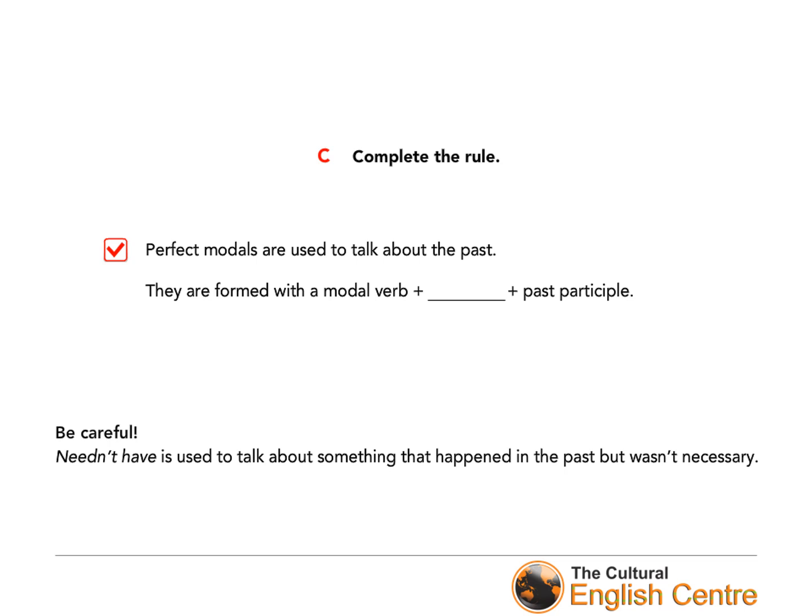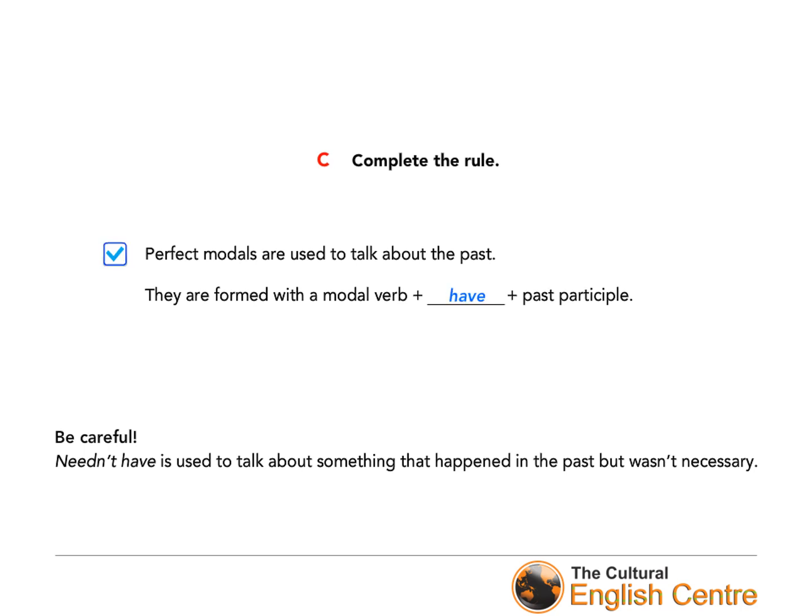And now it's time for the final activity from the book. Your task is to complete the rule. Perfect modals are used to talk about the past. They are formed with a modal verb, and past participle. And I am more than sure that you know that perfect modals are used to talk about the past and they are formed with a modal verb, have, always. No has, no having, no to have, simple have, plus past participle. Verb 3, third column, ed for regular verbs. And be careful, needn't have is used to talk about something that happened in the past but wasn't necessary. Remember that example about studying for an exam? Exactly.